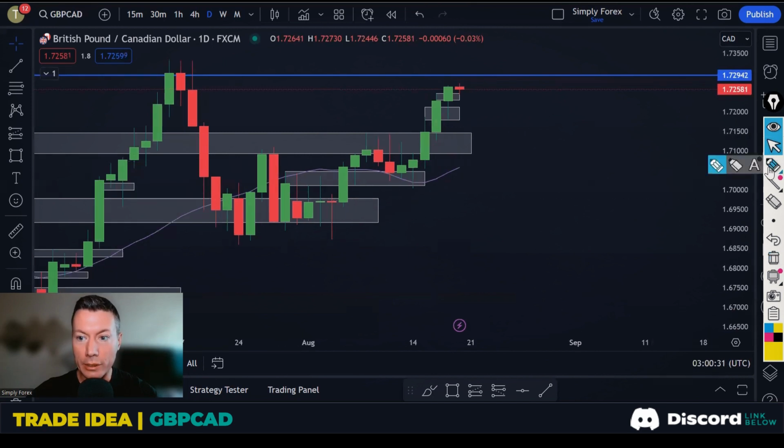So the idea is just, you know, there's still a bit of room in here to take it back up to these last highs. This 7.2, this 7,300 is really the psychological level. But yeah, take it back up to here. So that's the only trade idea, guys.